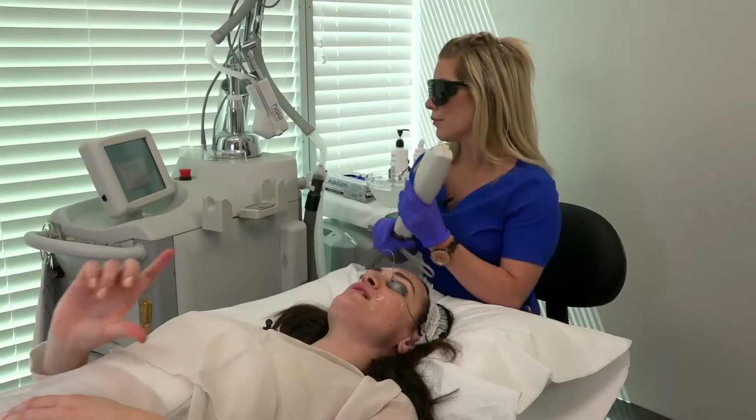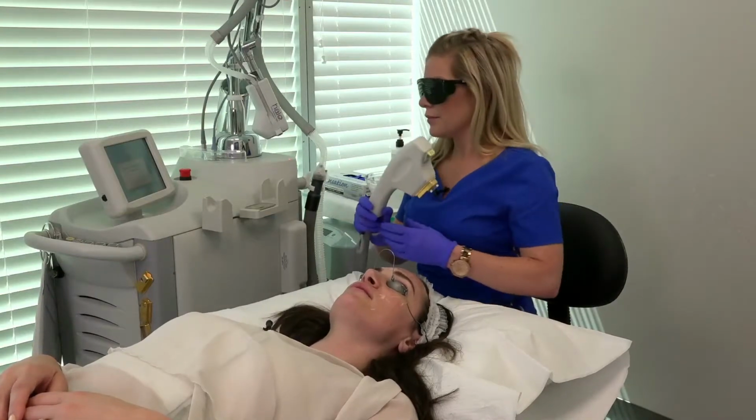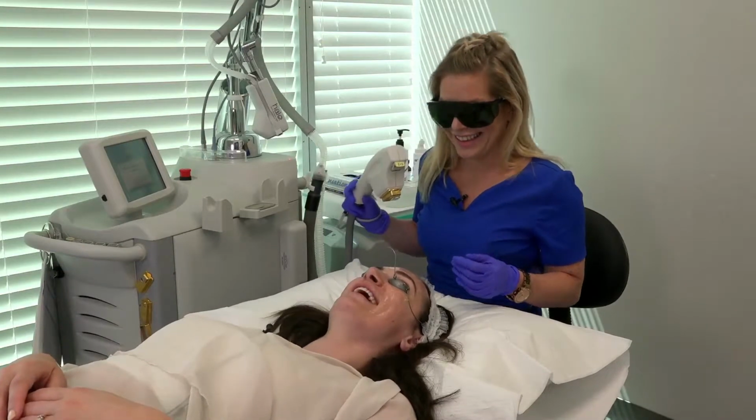So it's very important when you're having these treatments that this be done at a medical clinic. I mean, these are very powerful devices. They work extremely well, but there are some risks with them. And so a thorough medical history, a qualified medical aesthetician really needs to do these treatments.